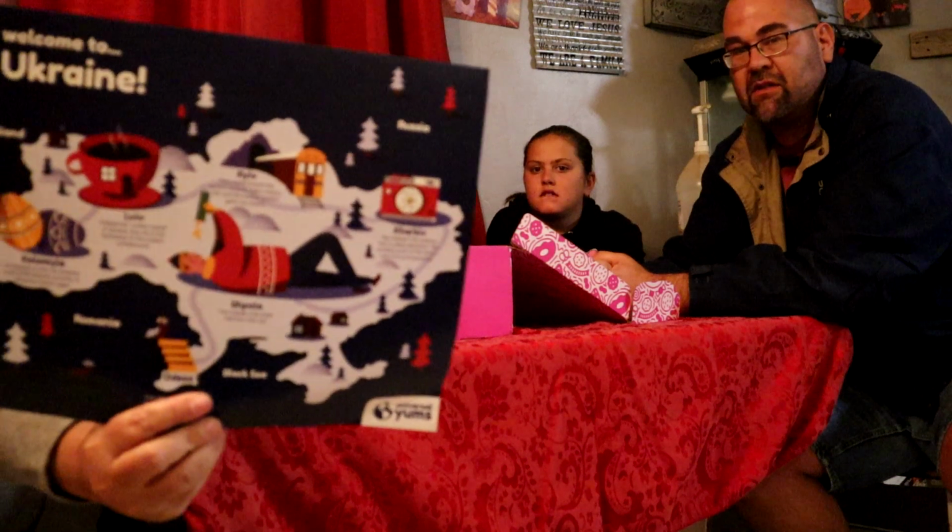Today we're eating the Universal Yums box from Ukraine, for February. This is my birthday box. Your birthday box, and we got the big box, and it's from Ukraine. We haven't been through it yet. We'll show you, as always. Pretty cool, as always. Awesome. A sticker.